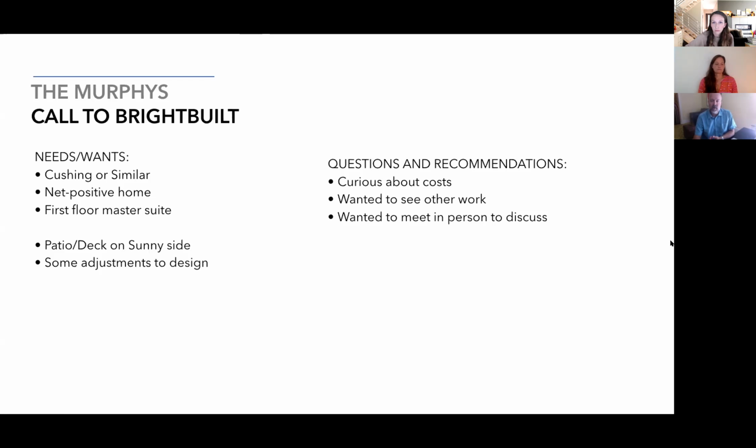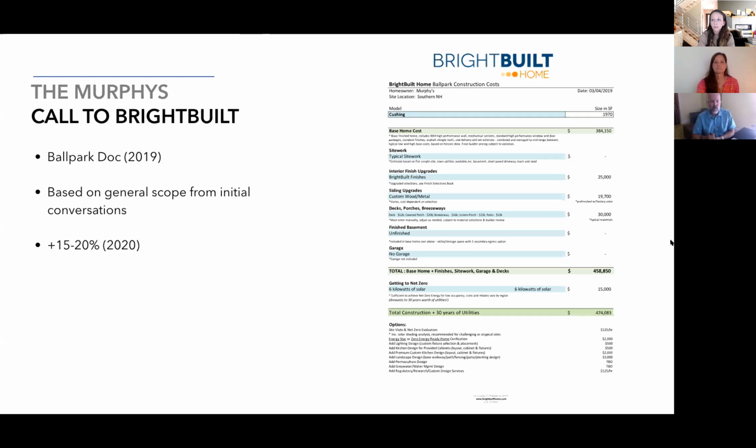They wanted to make sure that there was a sunny deck on the sunny side of the home that featured a pastoral setting, which is really beautiful. And they wanted to be able to make some adjustments to the design. These guys were project coordinators for their companies, and they were quick to make decisions and get into the office. So they were fun to work with.